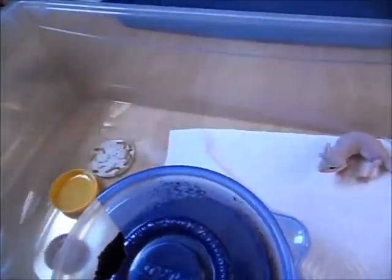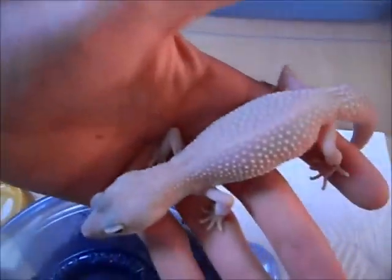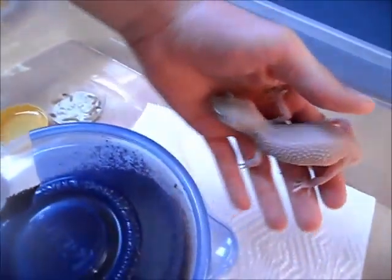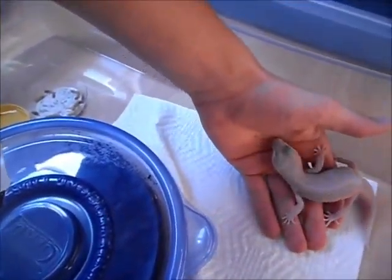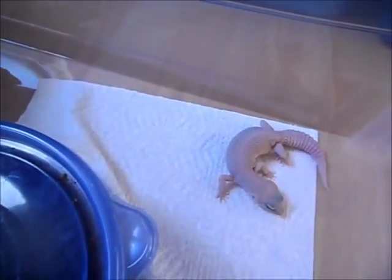And another female that is laying beautiful eggs for us. She's a blazing blizzard. She's laying beautiful eggs. She was bred too early. Like, we didn't breed her, but she was bred at 38 grams. She's able to pass the eggs, thankfully, but the thing is she's laying on the warm side. So we've got an egg in the incubator right now that we hopefully caught in time.